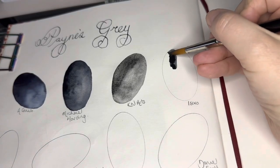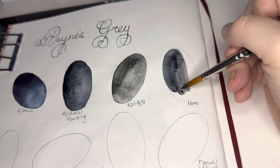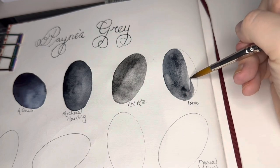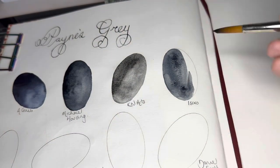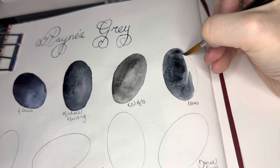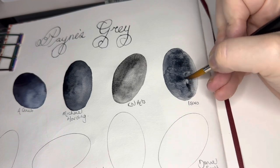Next up are the Isaro watercolours. These are handcrafted in Belgium, and there are some really unique colours in the range. So if you're looking to expand your collection and maybe add some colours in there that you might not necessarily find anywhere else, these are a really good option to try.